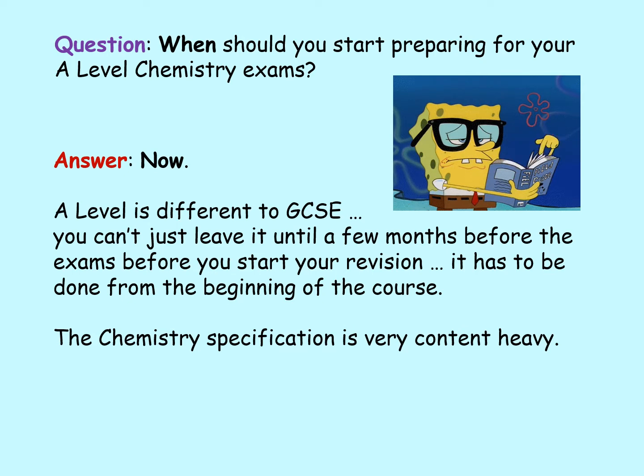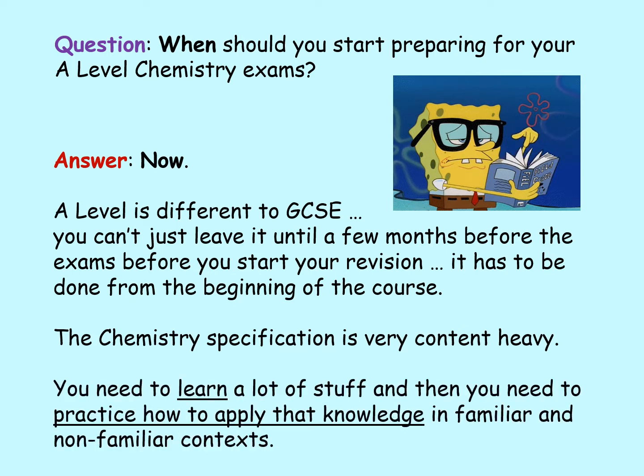The chemistry specification is very content heavy. You need to learn a lot of stuff, and then you need to practice how to apply that knowledge in familiar and non-familiar contexts.